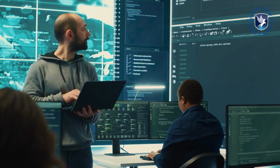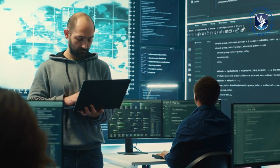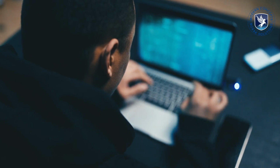Ransomware can spread through phishing emails, malicious websites, or even by exploiting vulnerabilities in your software. Once it's in your system, it's like a digital time bomb waiting to go off. And trust me, when it does, it's not pretty. So how does ransomware actually work?